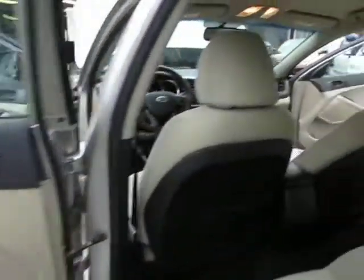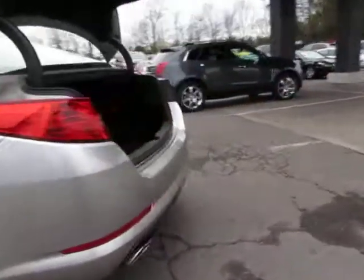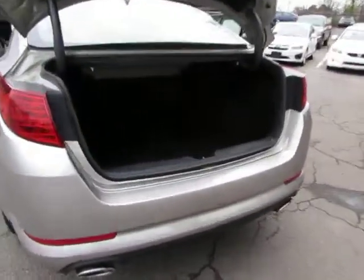Let's jump here in the back seat. Alloy wheels, four-wheel disc brakes and all-season tires. Dual exhaust, spacious trunk.